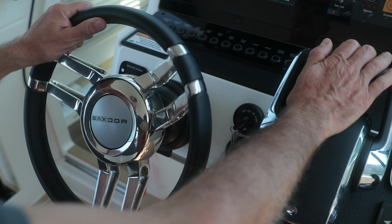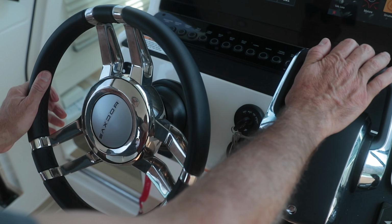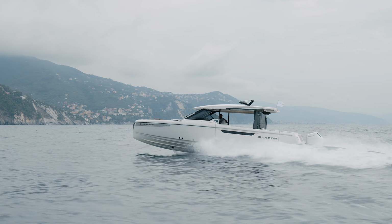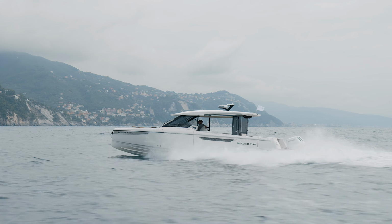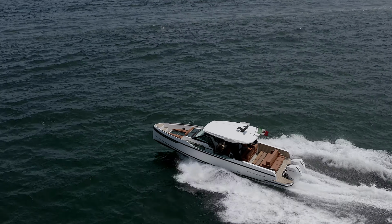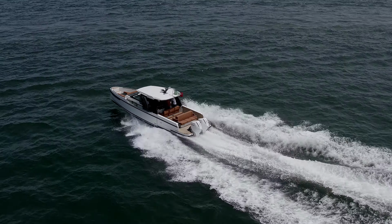We have done a lot already. Many things are integrated fully, but we continue, and we have a lot of stuff in the pipeline. We have already a Saxdor application that we are launching now at Cannes this year that will take the boat data and the boat monitoring to your phone. So even when not at the boat, you have monitoring and contact with your boat. I think that's a cool one. We're also having many other things that will be presented during the autumn or later this winter.